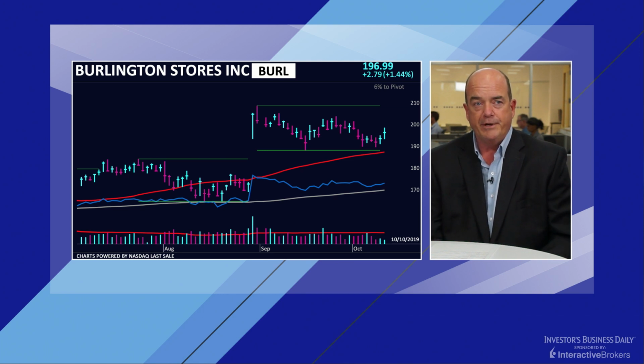So really nice price action in Burlington since that gap up several weeks ago. Again, similar to Lululemon. So these are two really strong retail stocks that are telling the market that they're strong right now. So we'll see if we can get a new breakout for Burlington Stores if this market can start heading higher.